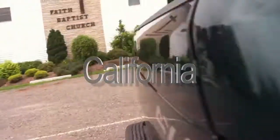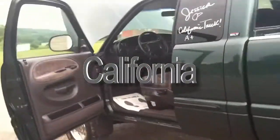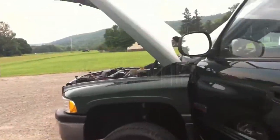You know, there's just a little bit of mud under there, but everything's nice and clean. California, great rig. Very nice truck. Hard to find truck from California. It costs a lot of money just to get it back here on the East Coast, but it's worth it to me, and my customers out there appreciate it.